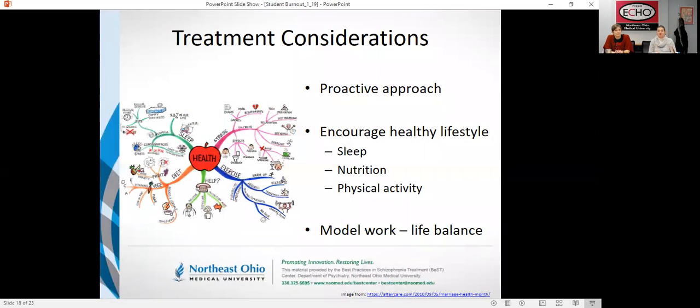Other things related to that are really being proactive, watching for this, not waiting until they're having an absolute meltdown. I have puffs in my office for a reason, because that's when oftentimes students will come forward with an issue, when it's gotten to the point that they can no longer handle it. These are all high-functioning, incredibly intelligent individuals. So when it gets to that critical point, it's already way out of control. We need to be catching this as we see some of those symptoms coming forward. And the best way to do that really is to be encouraging a healthy lifestyle.